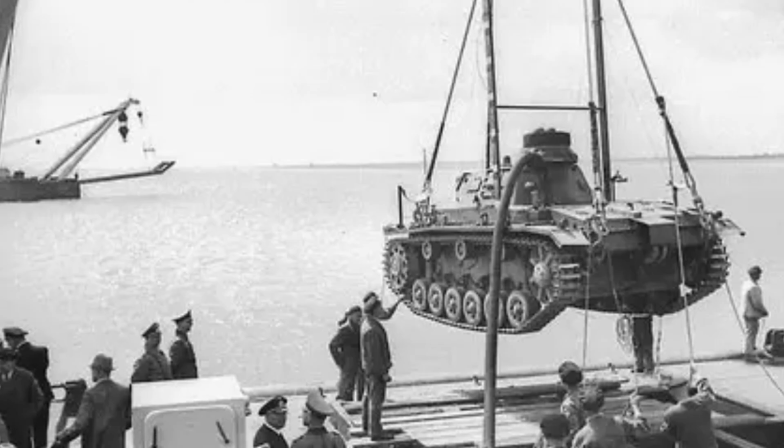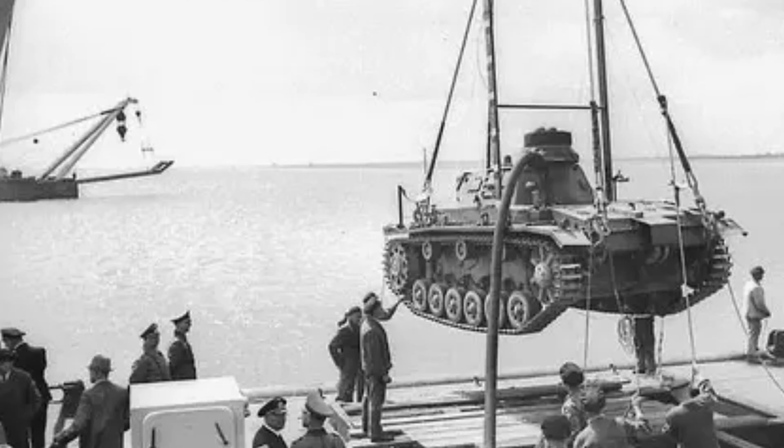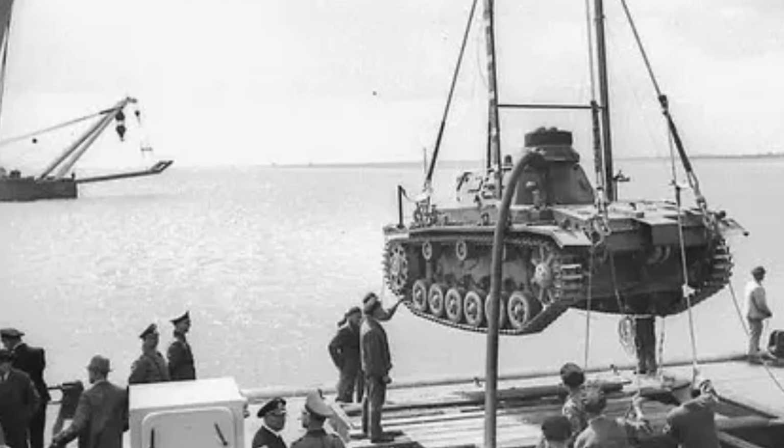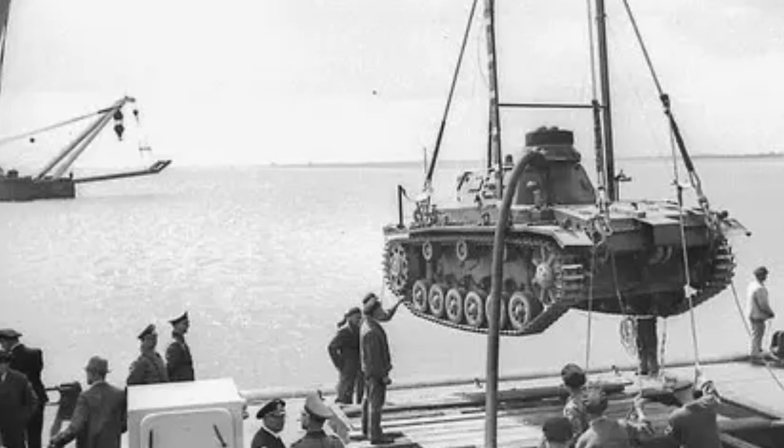The plan was to load them onto modified barges, tow them across the channel, then release them near the shore, where they would crawl up the seabed for several hundred meters before bursting out of the waves onto British sand. It would have been one of the most terrifying sights in modern warfare, steel monsters rising from the deep, engines roaring, water cascading off their armor as they opened fire. On paper, it could work. In the field, it was a gamble with fate.